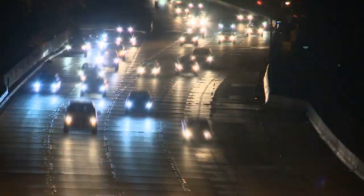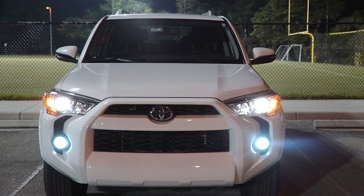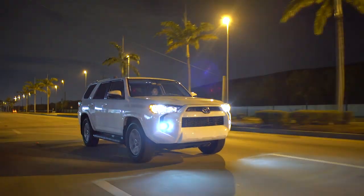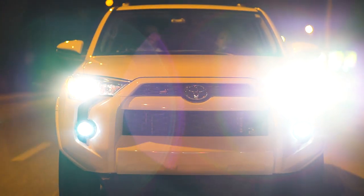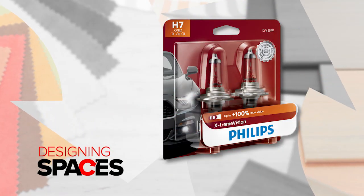Another way to ensure that you have even lighting when driving at night is to change the bulbs in pairs. Doing this means installation is one and done. Those XtremeVision bulbs sure do pack a punch.